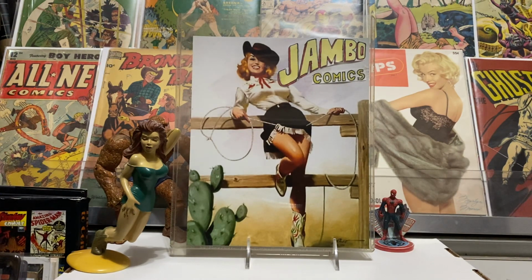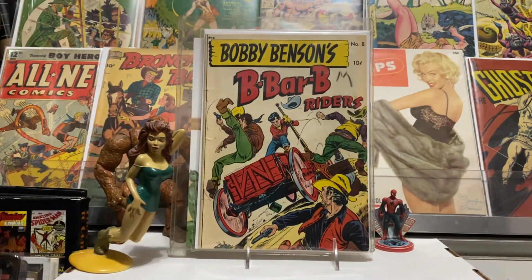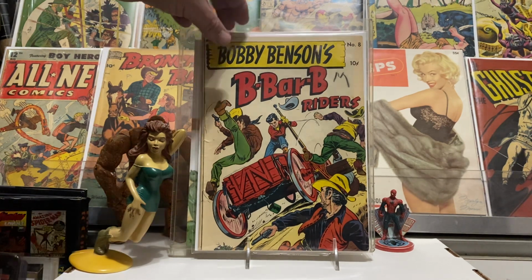And yes, 1948. And some Bobby Benson's B-Bar-B Riders. How about that? Number 8. Love these. Getting closer on this set here, this run of Bobby Benson's B-Bar-B Riders. This is number 8. And some good Western action there. Him running over the cowboys, the bad guys with the wagon there, out of control. And this is, I think, a Bob Powell cover, and had some Bob Powell art inside of it, and just very cool, man. I love those.